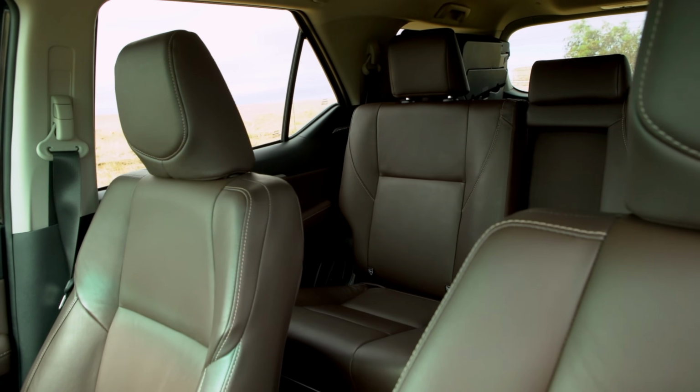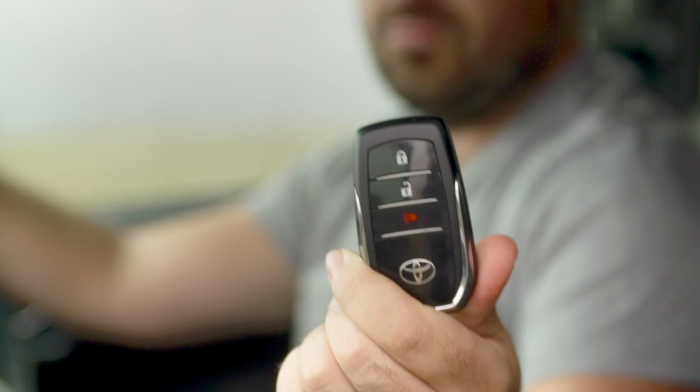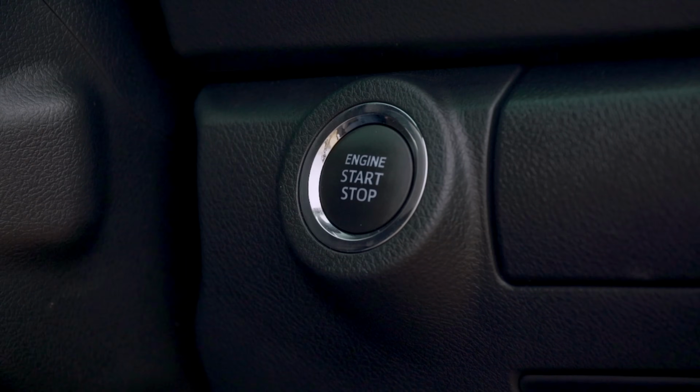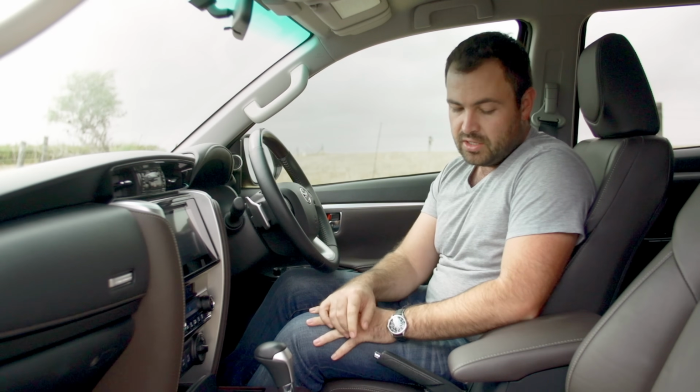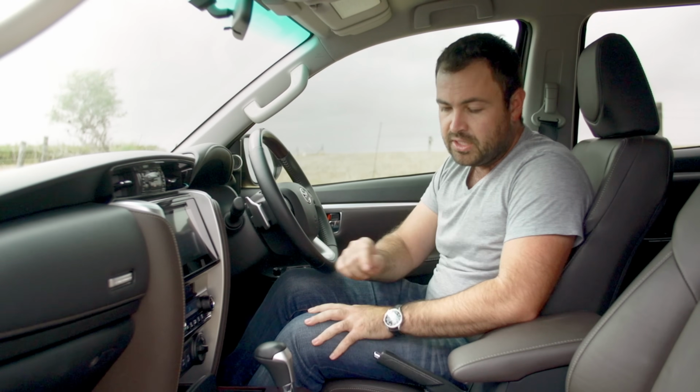Let me take you on a tour of the Fortuner's cabin. We'll start with the key. It's quite a nice key. It says Fortuner on the back, and it has keyless start. So the start button is over here to the right of the steering wheel. Down here is where you control the engine's driving modes, eco and power. This is the 6-speed automatic gearbox.